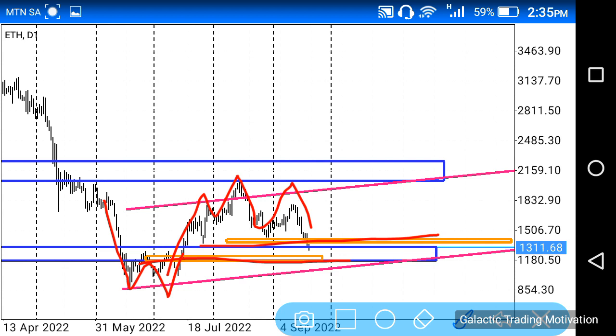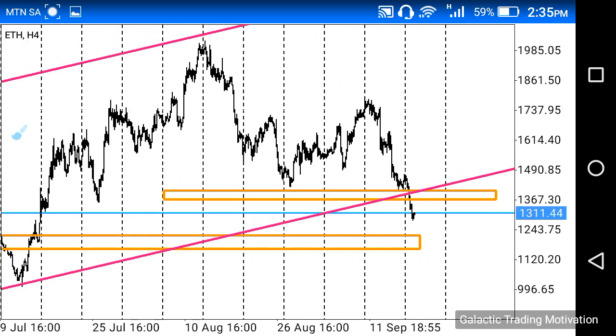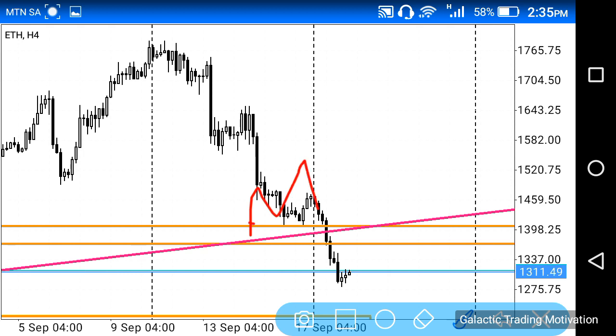And then from here we went to the H4 chart, and on the H4 chart we spoke about how we have this smaller M structure which has a neckline at that point, and the neckline at that point aligns with the 50% as well as the 61.8% Fibonacci retracement levels, right? Which is further confluence for why we should be looking for further selling opportunities, right? So that is my analysis, guys, as far as Ethereum goes. I hope that makes sense.